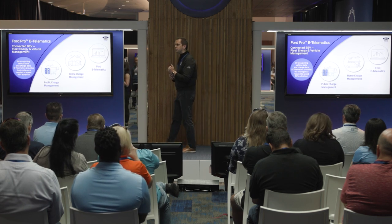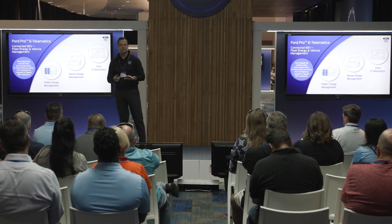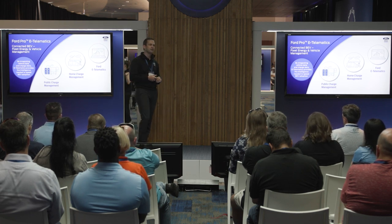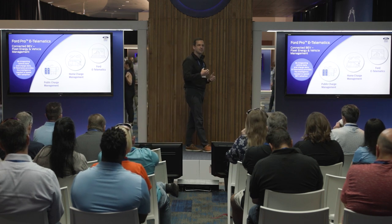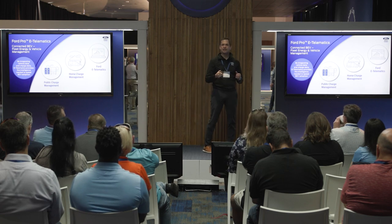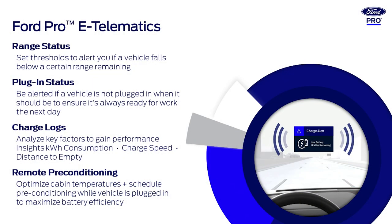If you're going to be using home charge management, we make reimbursement reporting easy. I've got some screenshots of this specific feature that I'll show you in a moment, but it allows you to install a charger at a home location and understand exactly how much, in kilowatt hours, they should be reimbursed for doing that home charging. And then the e-telematics feature set really does combine all of this together. We take vehicle data and vehicle charging data, and we combine it in the cloud in order to give you increased insights into your battery electric fleet.